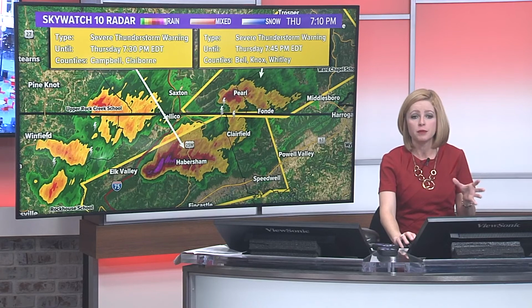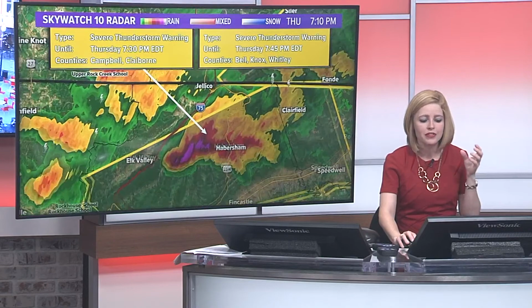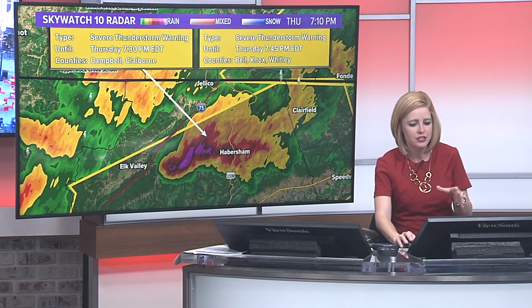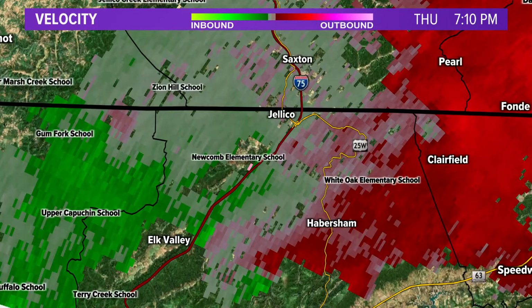So just a heads up, you need to be moving to the lowest level of your home away from doors and windows anyway. Down near Habersham, there's also a severe thunderstorm warning in addition to the tornado warning on that particular cell. So let's look at the characteristics of that cell right now.